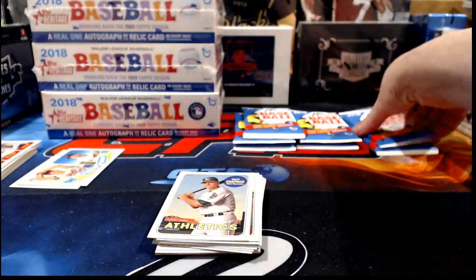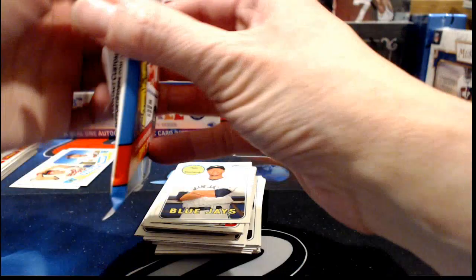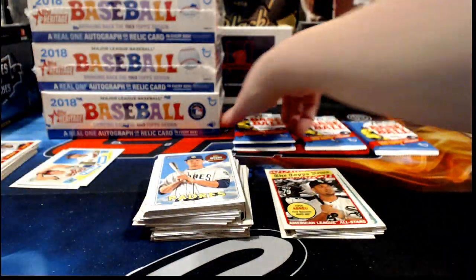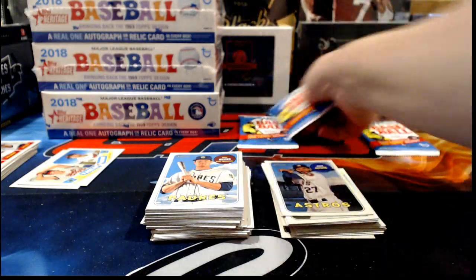Speaking of booklets, I haven't hit any Gypsy Queen booklets yet this year. Of course, I guess we've only been through a couple of cases so far, but still. Last year I did hit some nice ones. In fact, I think Rizzo might have been the booklet we pulled out of Gypsy Queen last year for the Cubs.